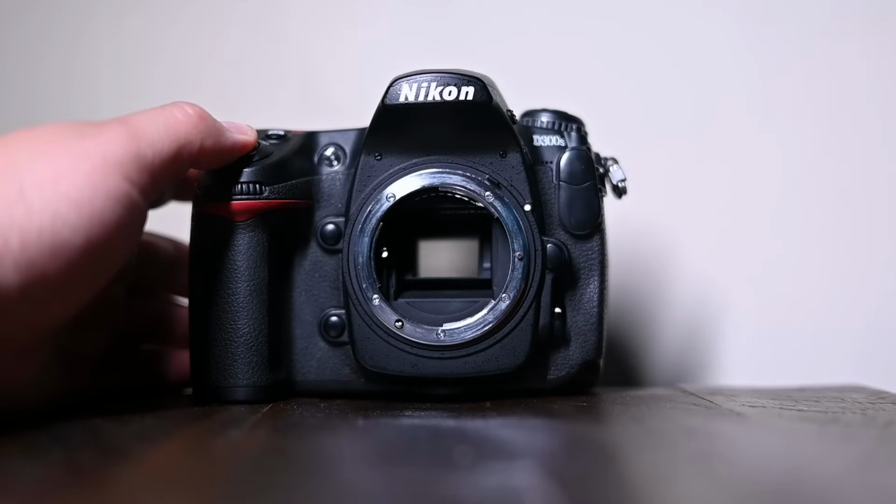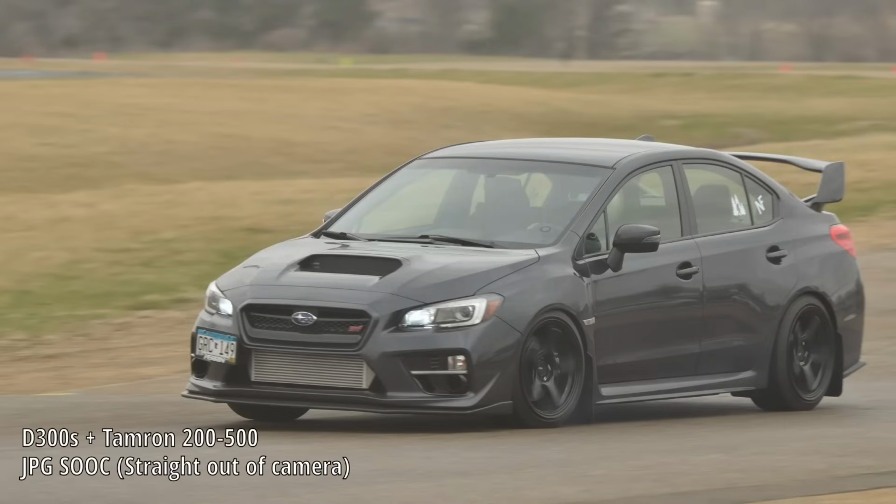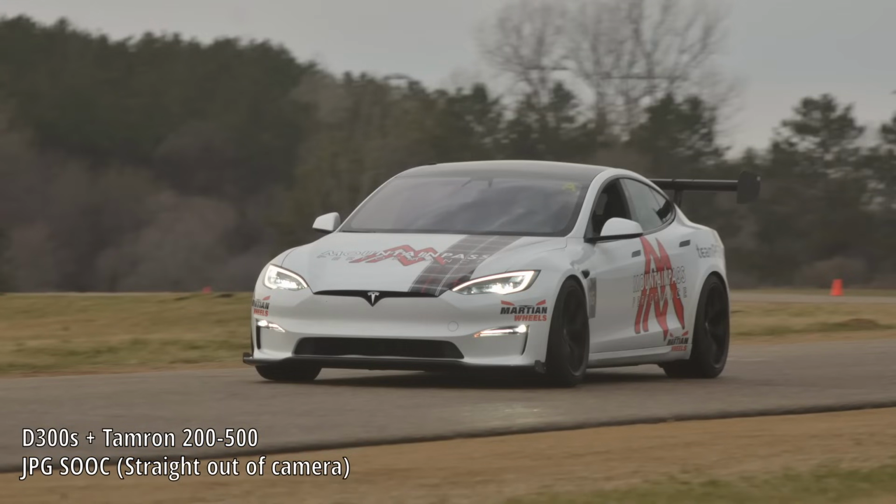It shoots at a fast 7 FPS, which is perfect for sports and action shots. I brought it to car events with no issues.